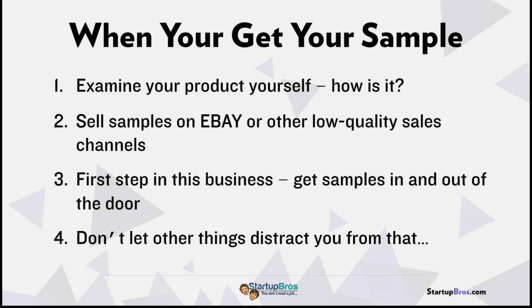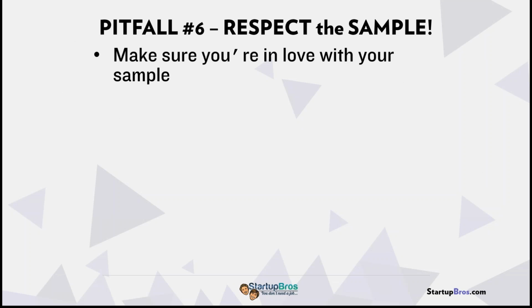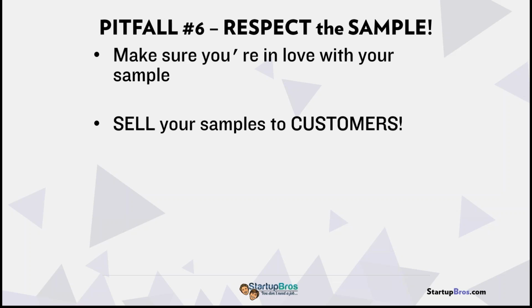Don't let anything else distract you from that. If you're doing anything before you get a sample out the door, sample in and out the door, that's really what differentiates the successful people, the winners, from the losers.